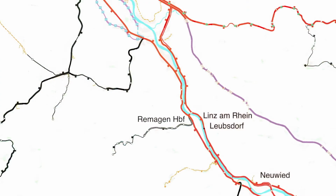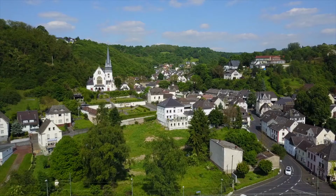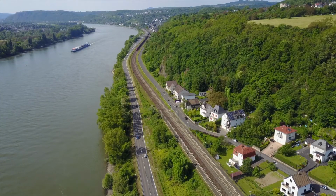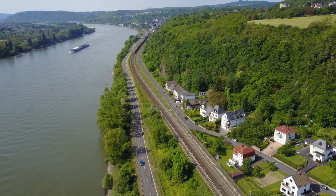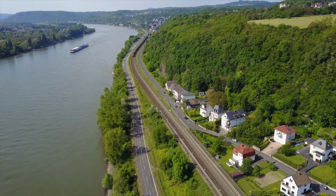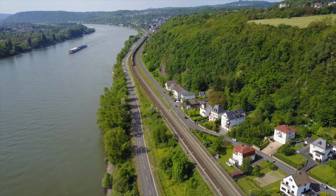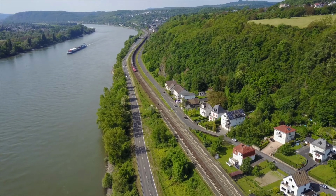Southward a few miles to the village of Leubsdorf. Here you can see Remagen in the background left and Linz am Rhein background right. Heading south on the right bank railway is a double-headed DB cargo oil train.